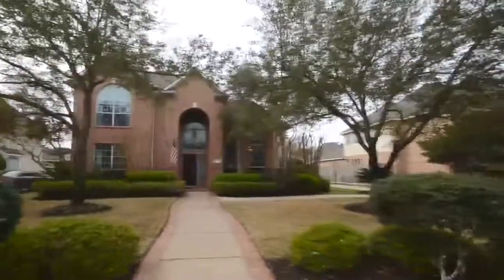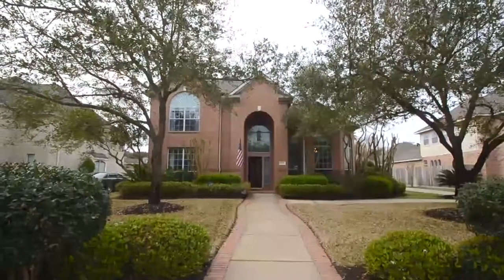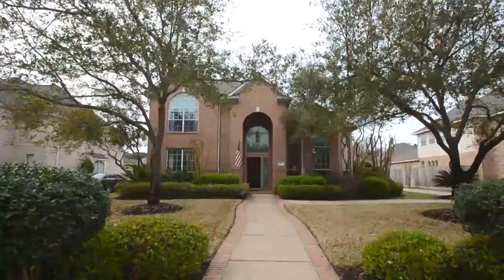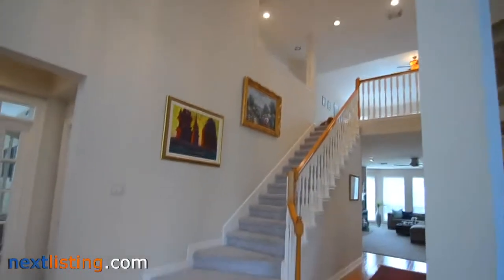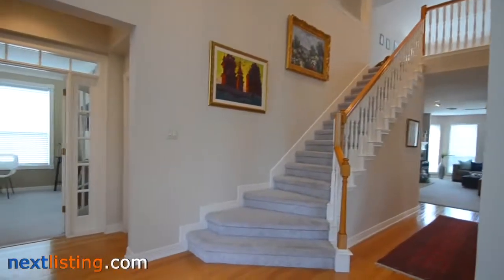Welcome to the open house tour of this home. You will be able to experience walking through this home as if you were there. This home has 4 bedrooms and 3 full and 1 half baths located in the Green Trails Park subdivision.